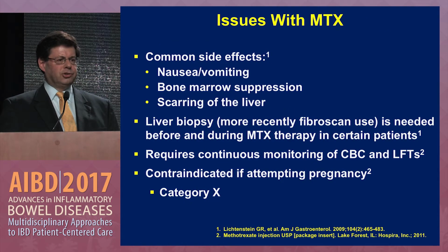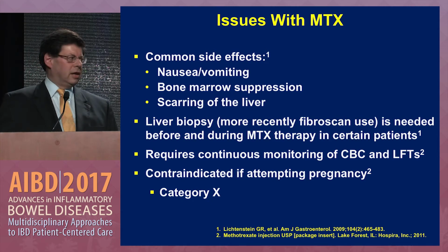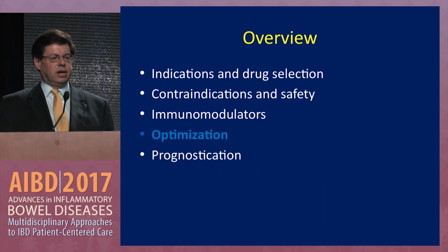The issue with methotrexate we all recognize: nausea, vomiting, bone marrow suppression, hepatic fibrosis. Now with FibroScans we can circumvent that use, and it's relatively uncommon that we see cirrhosis. It's more those that consume ethanol and are obese that have the highest risk.